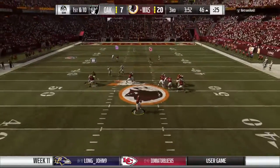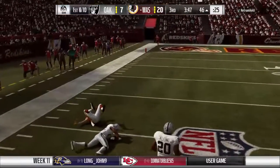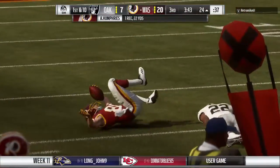Play action here on 1st down. It's brought in by Adam Humphries. And he goes down inside the 25. Pick up there, a 22.